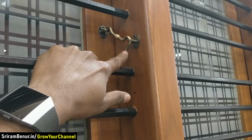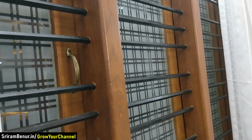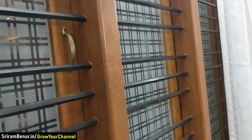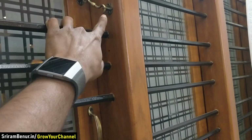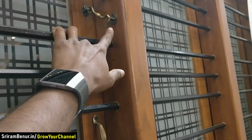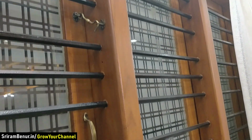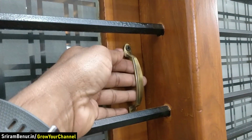In some places you might have also seen the tower bolts, right, where they put it at the top, correct? But the only thing is these windows tend to bend, or they slightly change in shape due to weather. So in that case, if you have a tower bolt, you will not be able to lock the window properly. So it's better that you always go for hooks. That's something that I realized, where initially we had put the tower bolt, and since it was not working properly, we had to change it with this. So make sure you consider that while you are constructing your home.